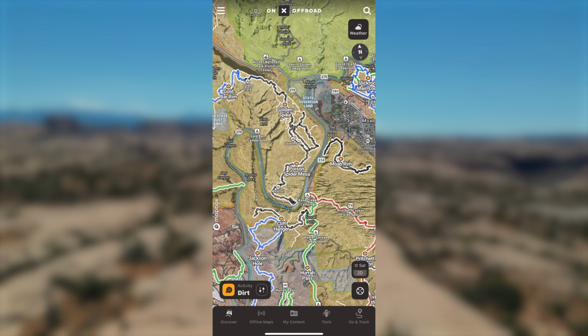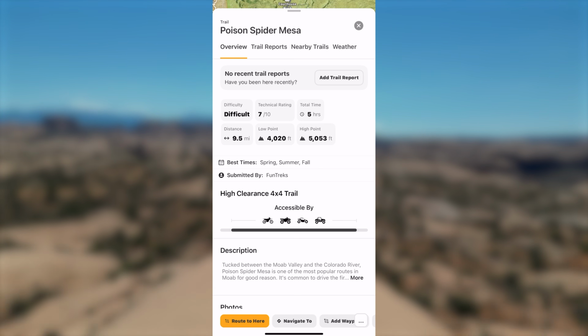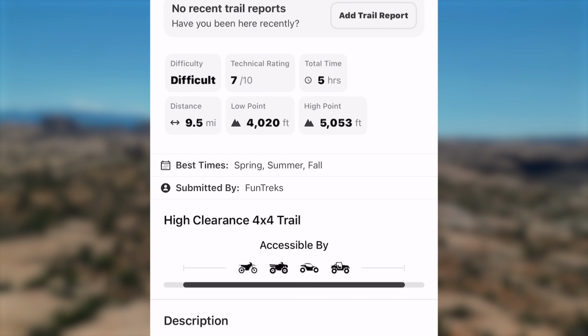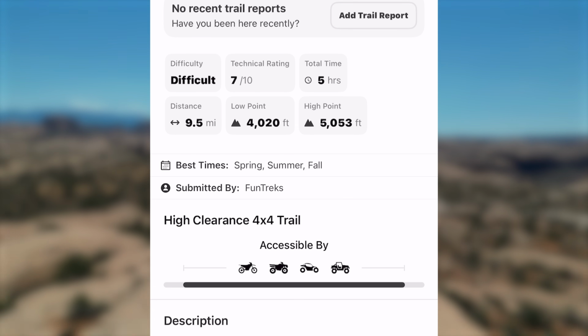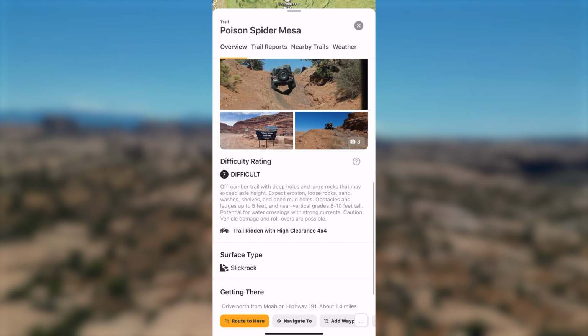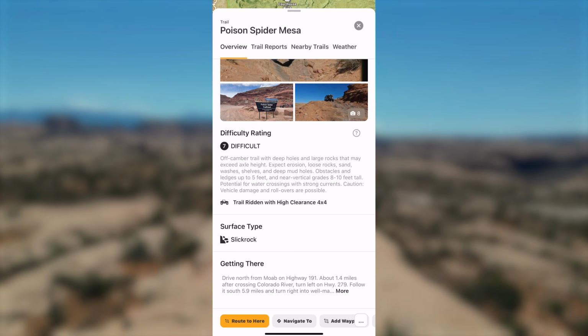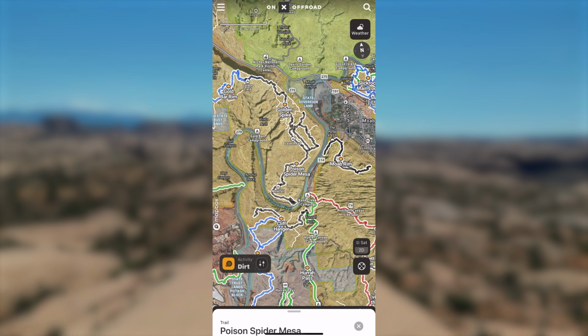Poison Spider Mesa Trail is rated a 7 out of 10 on the onX Trail Card, and the elevation changes from 4,020 feet to a high point of 5,053. It's 9.5 miles in length and has great optional obstacles and also leads into other trails in the Moab area, making it an incredibly popular trail to hit while you're in town.